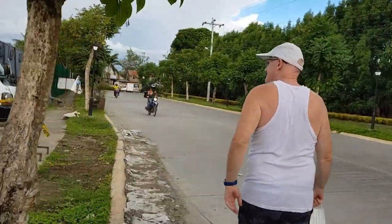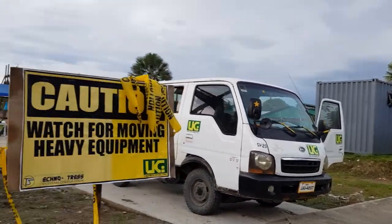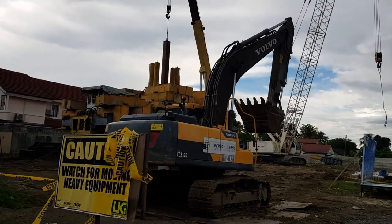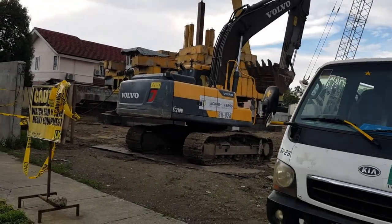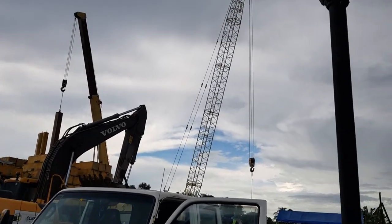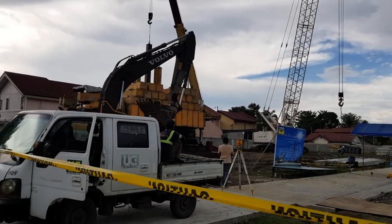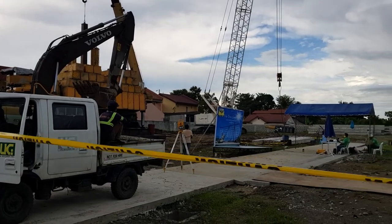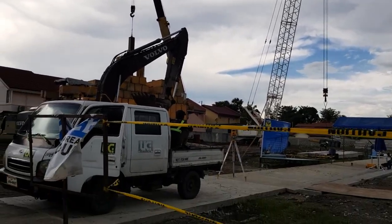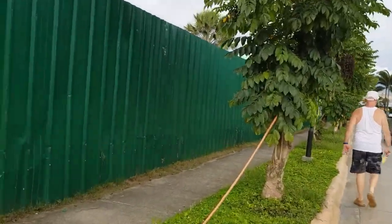So we're walking out, and outside here there are some little shops, so that's where we're going. But at the moment, you can see around here it's very busy. Here you can see all the big equipment, cranes, and what's that, a digger. You can see all that. So it's very ready to build a condominium. It's getting started. It's getting a little bit busy around here. So we keep walking.